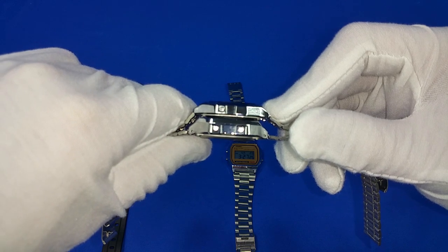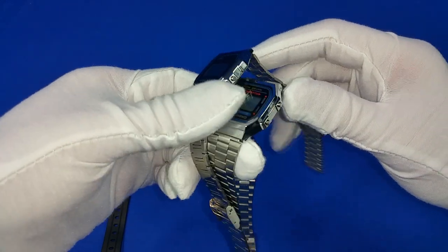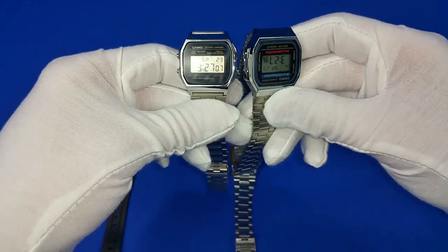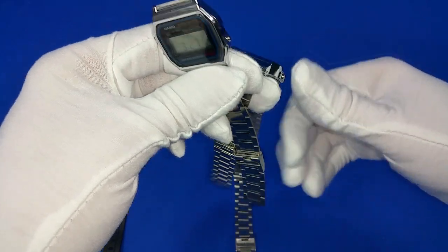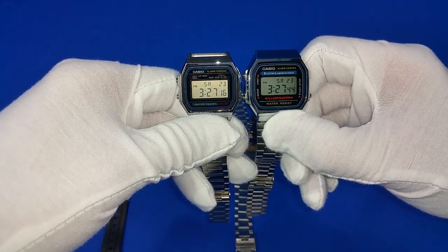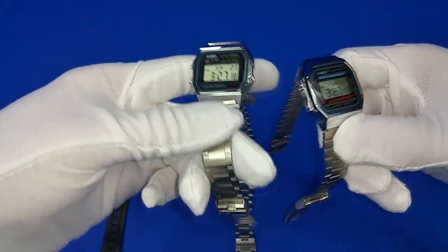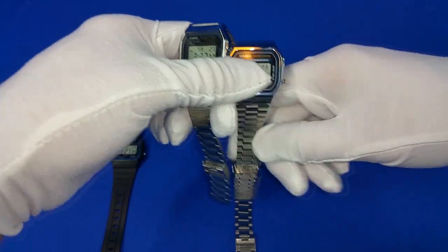So it's much slimmer. When I say much, probably a millimeter or two. It's a little bigger. The differences are not much, they really aren't, on paper. But when you wear one and you wear the others, you can absolutely see the difference.